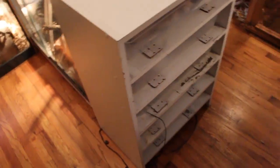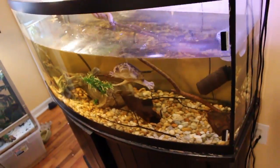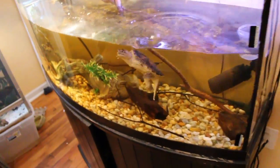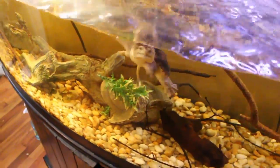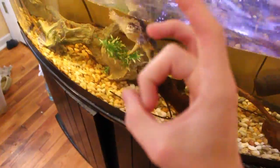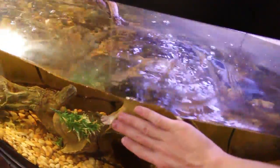So you move on over here. Right here is the snapping turtle, who needs his tank to be cleaned. You can see he's just getting massive compared to how he used to be. When I got him a few years ago, he was like this big. Now he's huge. Sorry, he likes to do that a lot.